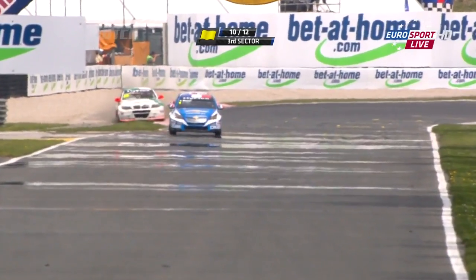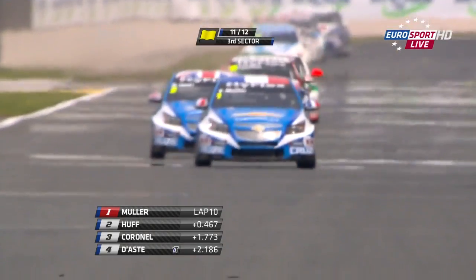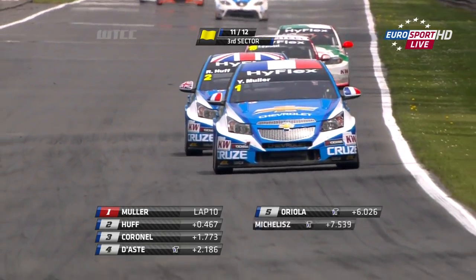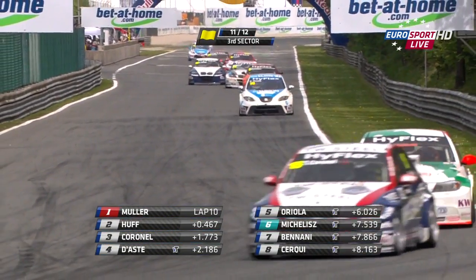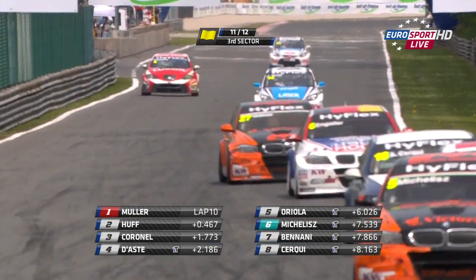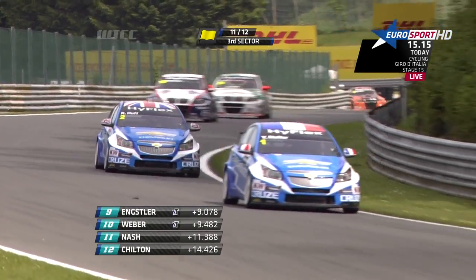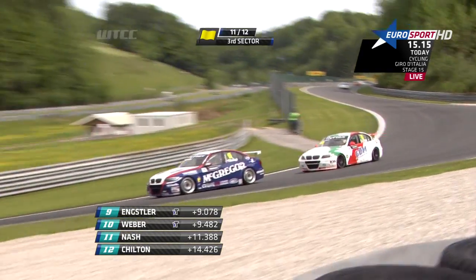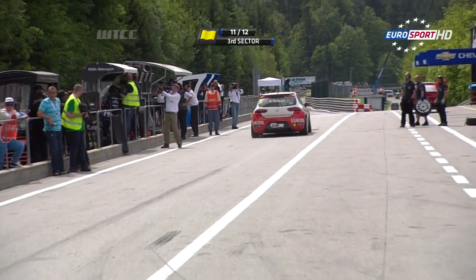Oh, D'Aste's okay, it was 3.3 seconds to third. It is now 1.7 seconds to third. Huff to Coronel, and Huff will be in trouble. Two to go. Yellow flags, though, out at the critical turn 9, so it's going to be very hard to pass as Bernani battles with Cherki further back. Dudicalo comes out a lap behind as Muller leads Huff. Unquestionably, the team orders at Chevrolet will be hold station and get to the end. But what are they going to do when Coronel catches Huffy?